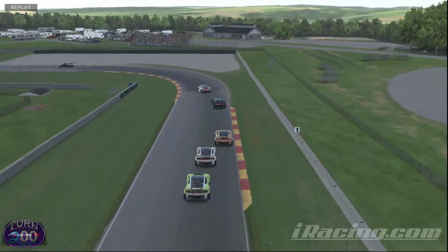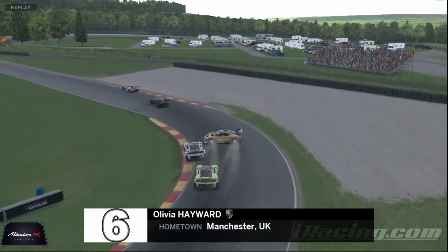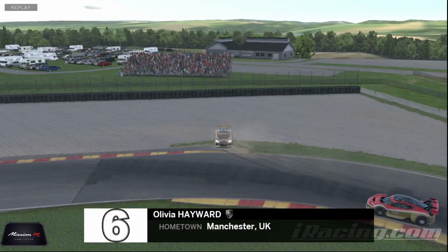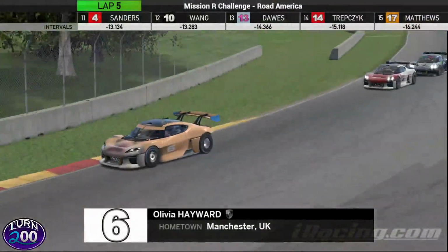We'll take a look here. So there's quite the dive to the inside. Hayward maybe not expecting it. A little bit of contact. And we've seen some big moves being thrown into that corner up to this point, yet to see it result in contact.